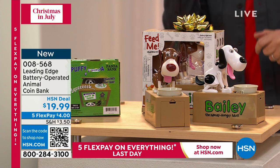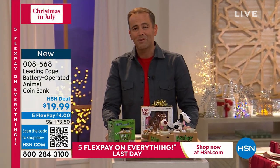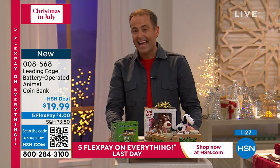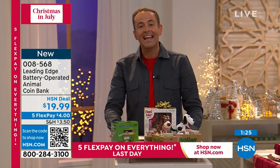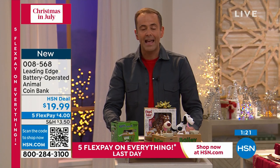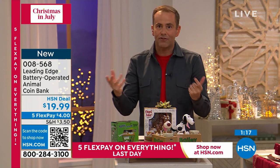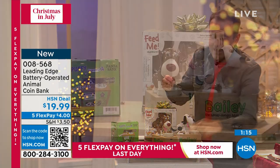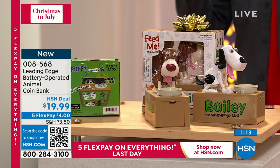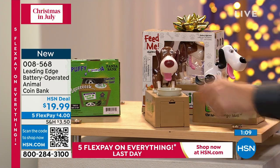Grandparents love, love, love to give this to the grandchildren. My son Oliver has had his for probably 5 or 6 years now. He's 10 years old. He still has it in his bedroom on the desk, and he still loves it to this very day. And the thing is, it collects the money. So every so often when he wants to get something, he'll open up Bailey and see how much money he's got in there, how many quarters, and then he's able to get a few little treats or something that he wants.